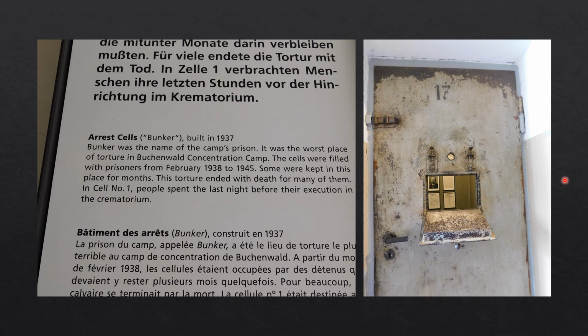To the right is a picture of one of the many prison cells. You can see the peephole that guards used to monitor the prisoners. You can also see a flap that opens, allowing food to be passed through. The sign reads, "Arrest cells, bunker." Bunker was the name of the camp's prison.